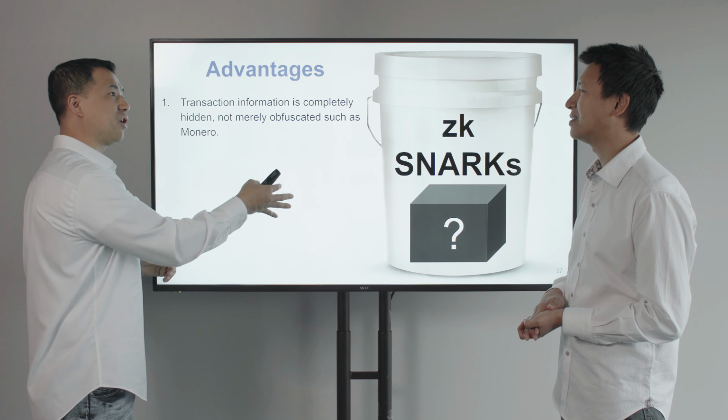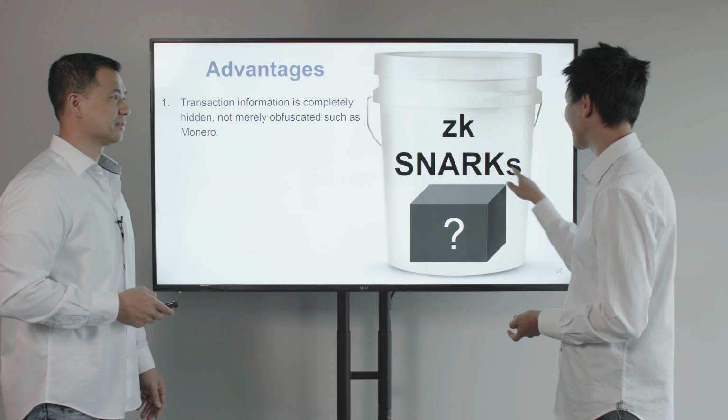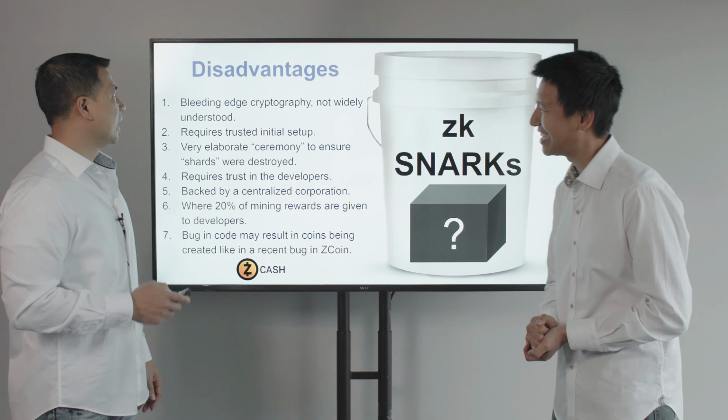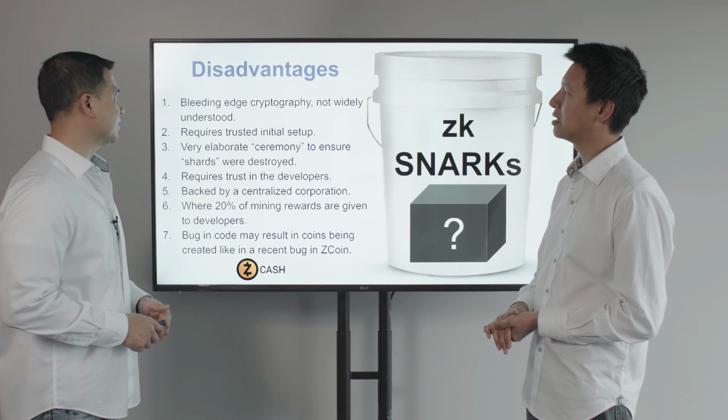But with the ZK Snarks, there is no doubt. You can't see it at all. It's a black box. Okay. Black box. So because of this black box technology with the ZK Snarks, what are the disadvantages of it?